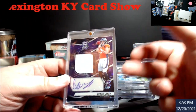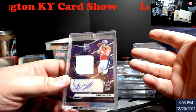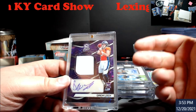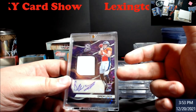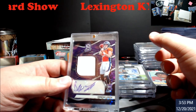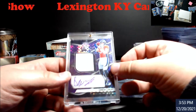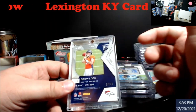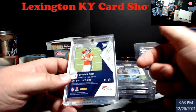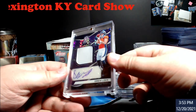Up next, Drew Lock. A lot of people gave up on him. I think he's an okay quarterback. I just think he's in a very bad system. For what I picked this up for, it would have been five cans of dip for me for a week with the discount I get. So I was like, what the heck? I'll pick it up. And I looked it up. I was surprised, it's still selling for a little over $40, like $41, $42. The Purple Power out of 35 Spectre RPA.